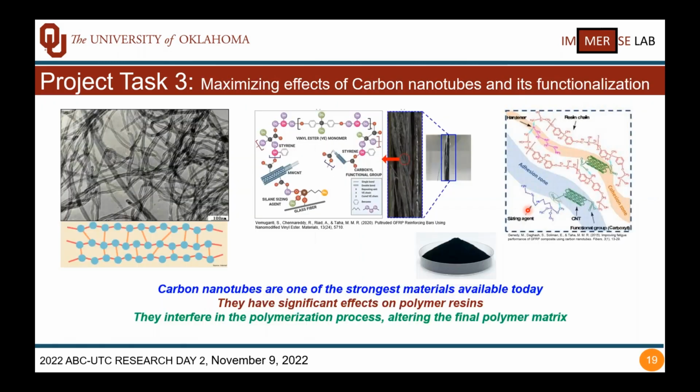Moving on to task 3, 4, and 5, which we are still investigating. We are identifying the exact amount and functionalization of carbon nanotubes that we would like to use. Now, based on my past work, I have identified that the carboxyl functionalized carbon nanotubes are very efficient in making some chemical interlocking. Of course, carbon nanotubes are one of the strongest materials that are available today, and they have significant effects on polymer resins, and it has been proved in past work. So our literature review is now being narrowed down to which exact percentage should we use in order to get the dispersion we require, but also the effects that we would desire.